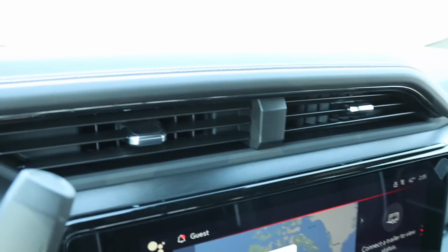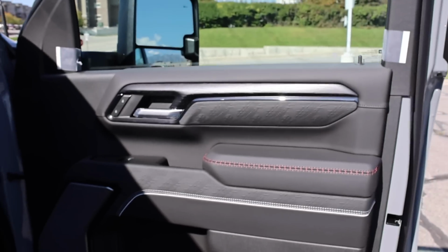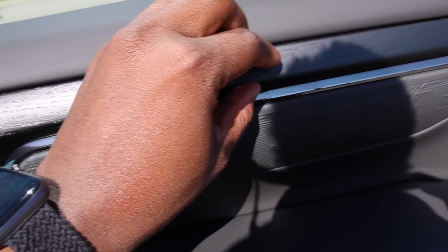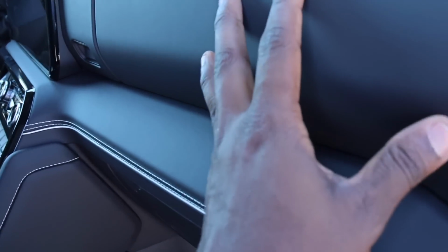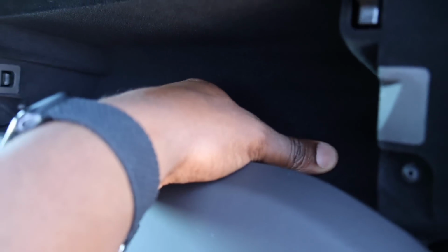Let's go ahead and hop over to the passenger side. I didn't point it out on the driver's side, but you do have this dark ash for the wood here. And all of this is soft touch too. And then check out this. They do add some Velcro.